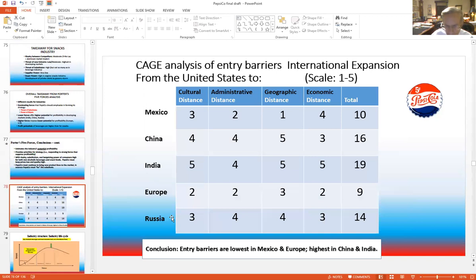Culture, I think you can sort of understand what we mean there. Administrative refers to all the tariffs, duties, the red tape, the regulation, and so forth. Geographic distance is just what it sounds like. Economic distance, of course, refers to consumers' abilities to afford the product. And the distance between the home country, the U.S. in this case, and the country that you want to enter. And as we can see, India looks like it's going to be tough to get into because the barriers to entry are high.